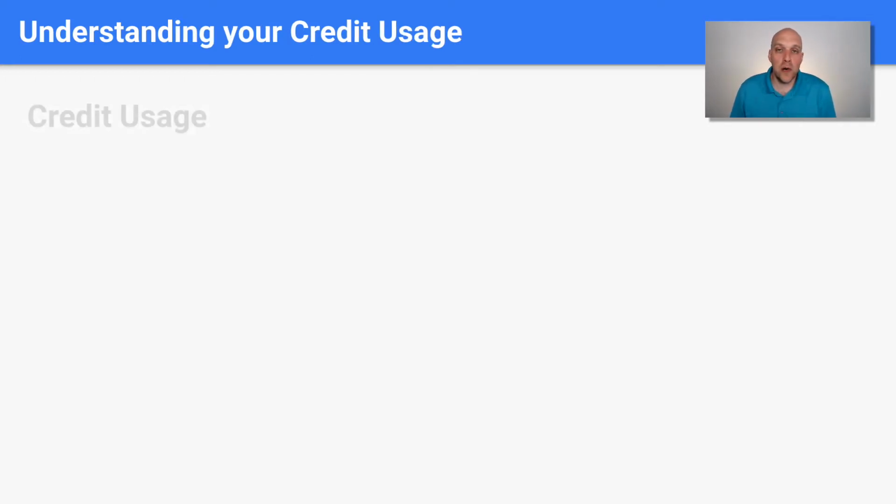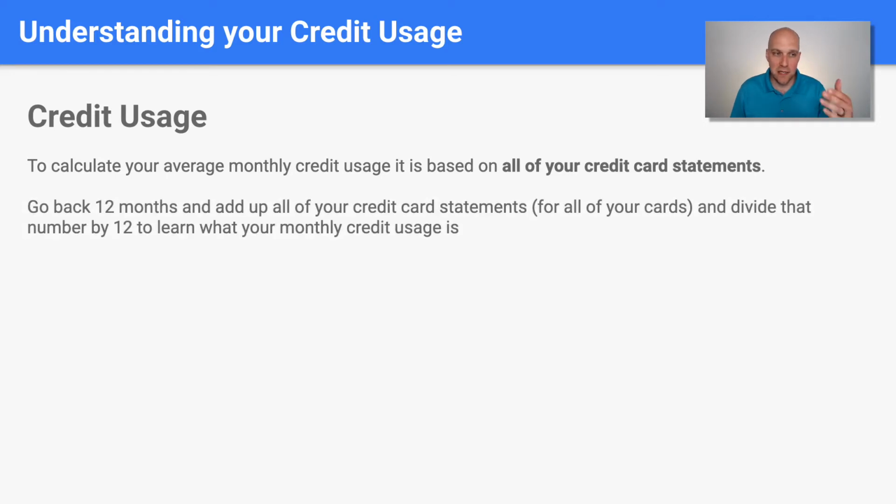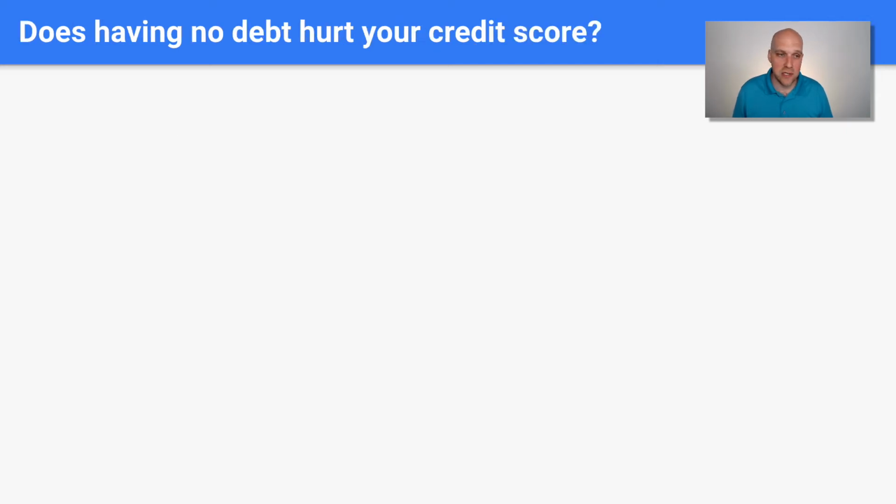So understanding your credit usage. Credit usage is what you use to calculate your average monthly credit usage. It is based on all of your credit card statements. So this is something I think people get tripped up on and I wanted to make you aware of. So what you do is you go back 12 months and add up all of your credit card statements for all of your cards and divide that number by 12 to learn what your monthly credit usage is.